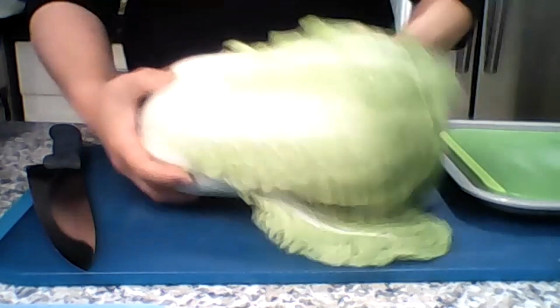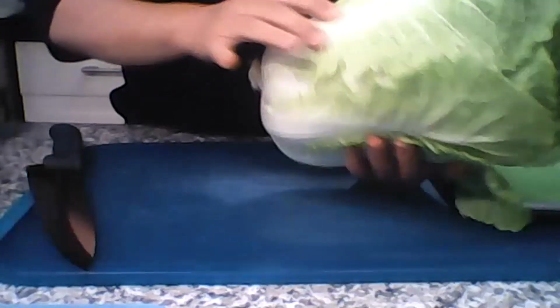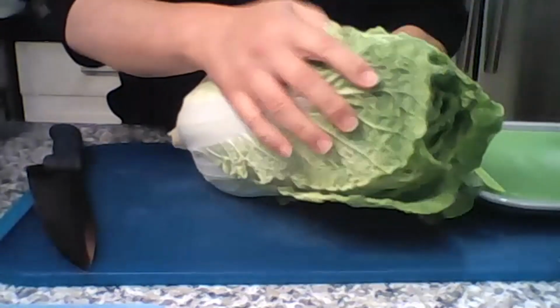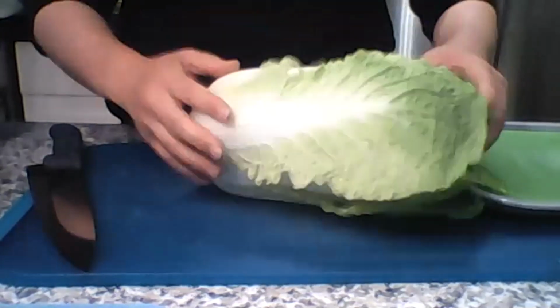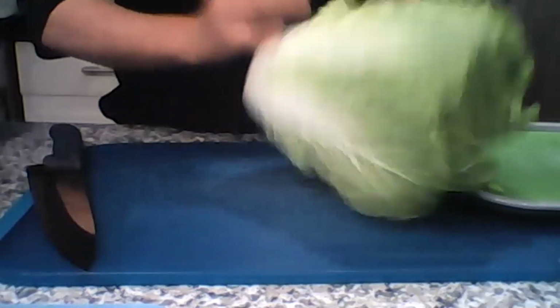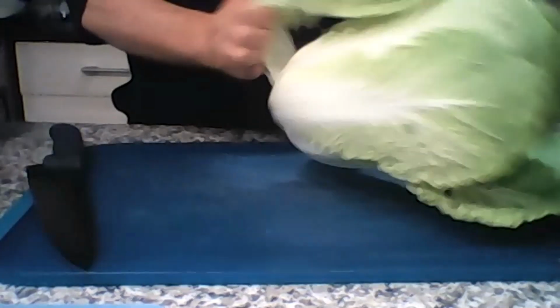So this is a Napa cabbage, and what you want to look for is something that's heavy for its size and that's dense. You want creamy whites and then lots of green leaves at the top. And you want to look for flat, thin leaves. Okay, and if you have any leaves that are damaged, you can just discard those.